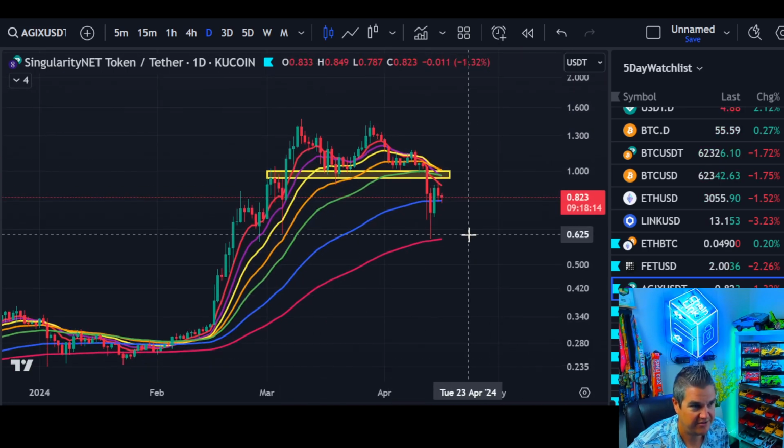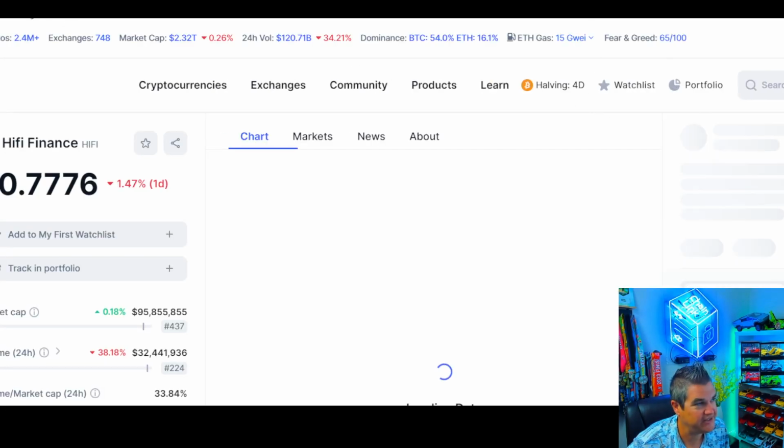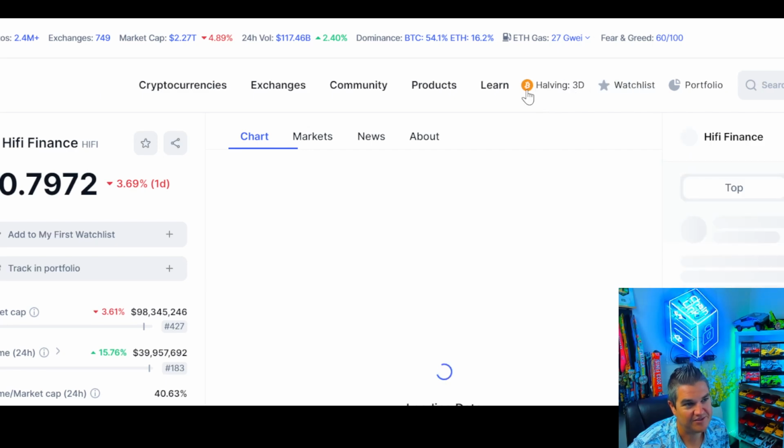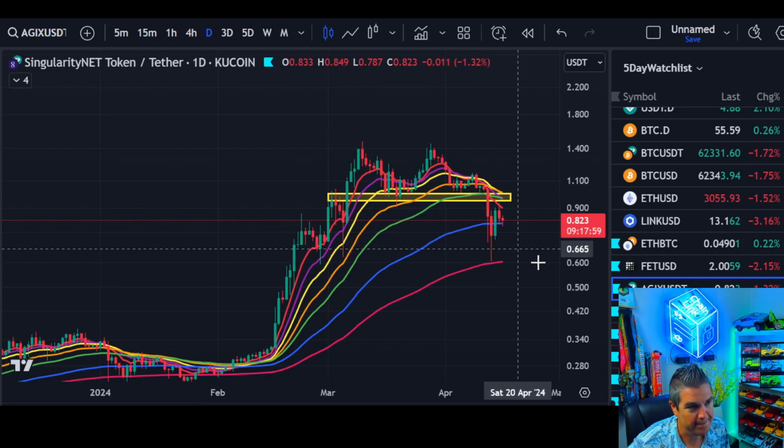Maybe post-halving, right? The halving is now. Let's just go take a look at it. I think we're a couple days away here, right? 3 days? Is that right? Let's refresh. 3 days. The halving. Go on CoinMarketCap to keep it updated for you, right? So that's where we are on AGIX, right?